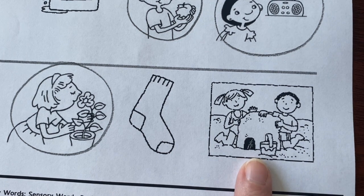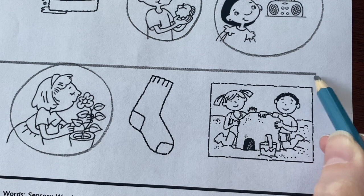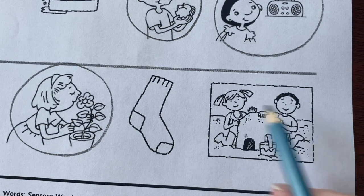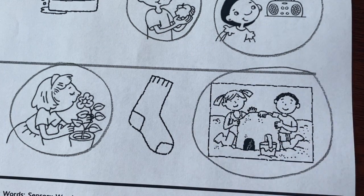We have a picture of two kids at the beach building a sand castle. And are they using their senses? Yes, you're right. They're using their sense of touch to build the sand castle, aren't they? And they're probably also using their sense of sight or seeing the sand as they build so they can figure out what they want to build. So we're going to put a big circle around that one.